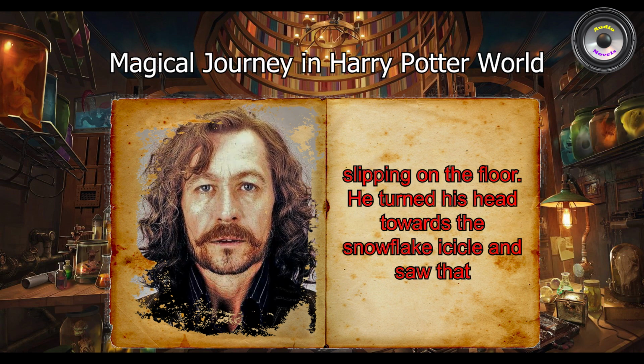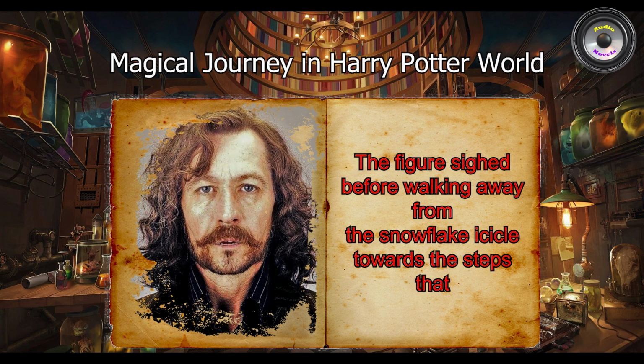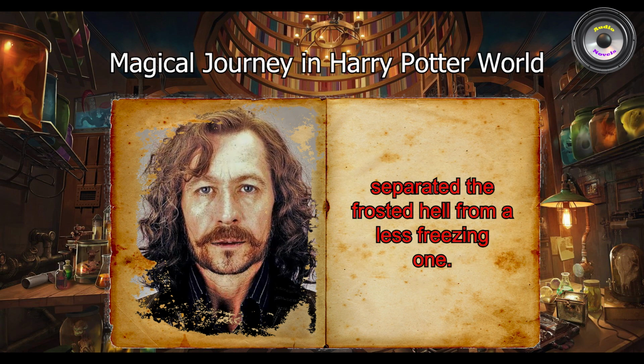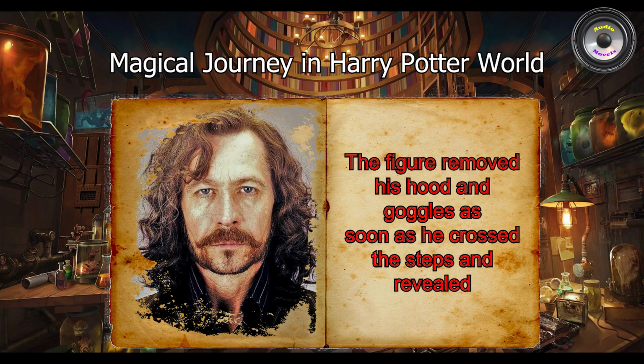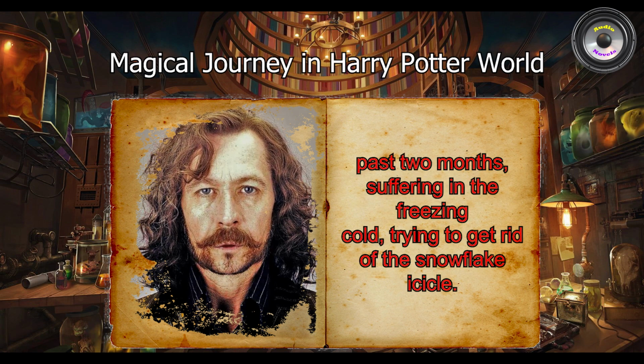He turned his head towards the snowflake icicle and saw that the snowflake icicle that a few moments ago was missing a piece was now whole as ever. The figure sighed before walking away from the snowflake icicle towards the steps that separated the frosted hell from a less freezing one. The figure removed his hood and goggles as soon as he crossed the steps and revealed the face of Quinn West, the guy who had been practically living in the icy hell for the past 2 months, suffering in the freezing cold, trying to get rid of the snowflake icicle.